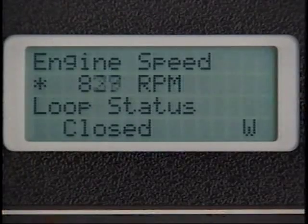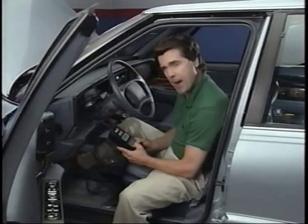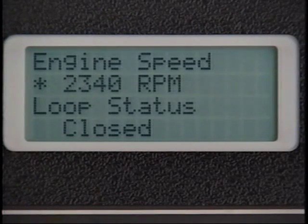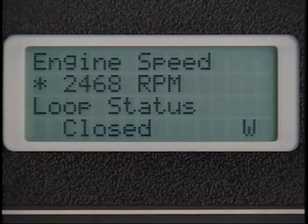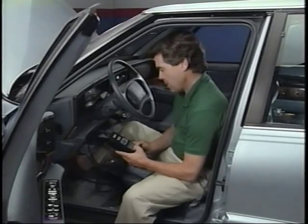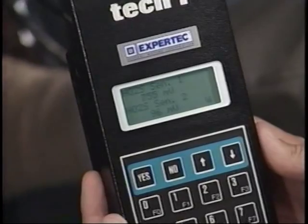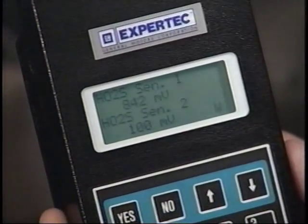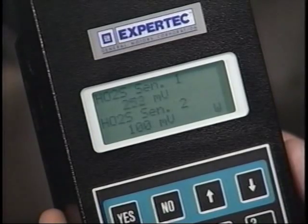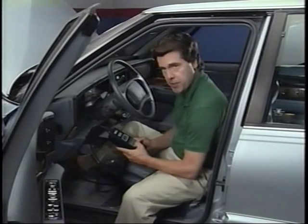Select engine speed and loop status from the data list. Run the engine at 2,500 RPM for about 1 minute. And then at 2,000 RPM to ensure closed loop operation. Select O2 sensor voltage from the data list. Maintain 2,000 RPM while monitoring the voltage. The reading should be fluctuating between 100 and 900 millivolts. Maintain engine speed at 2,000 RPM and trigger the snapshot.